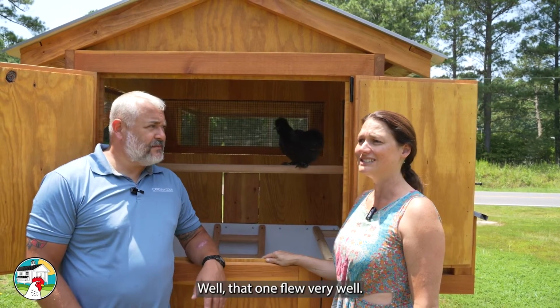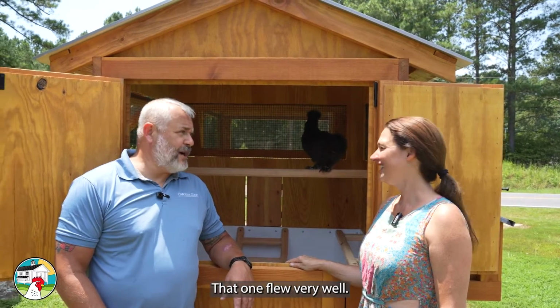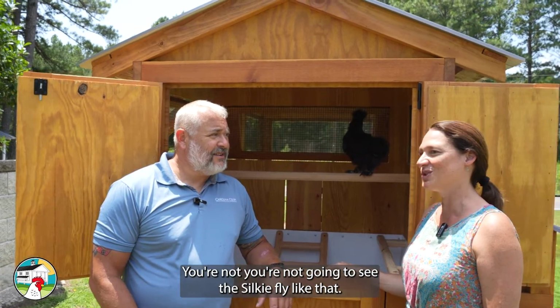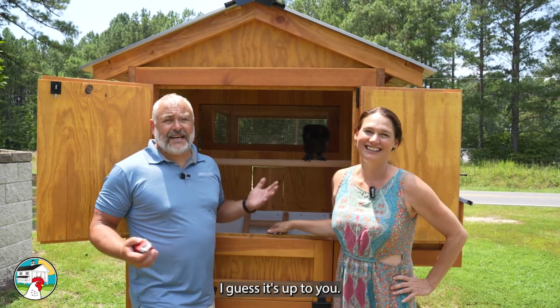That one flew very well. You're not going to see the silkie fly like that. There it is. Too silky or not too silky? I guess it's up to you.